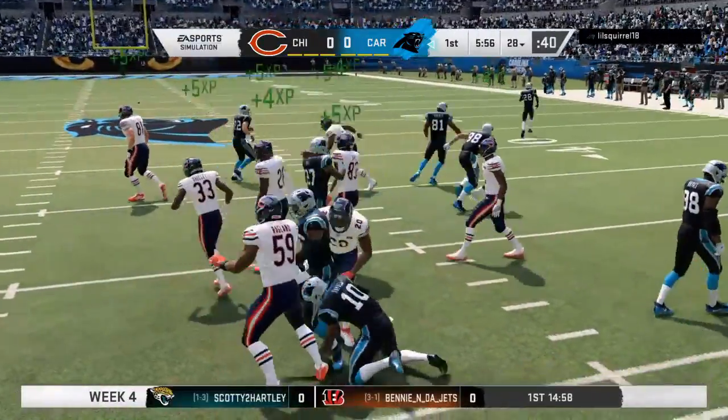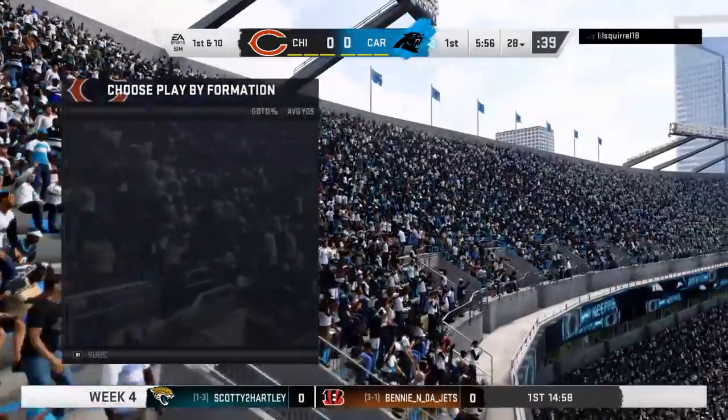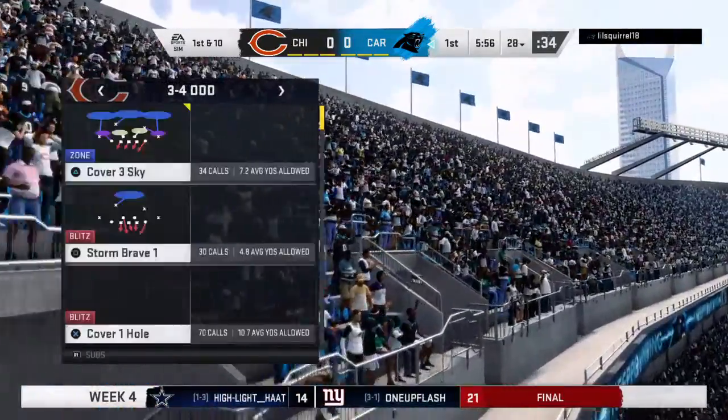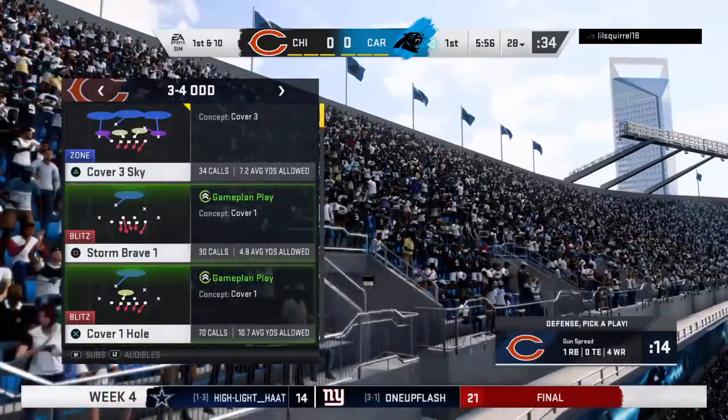And he's up across the 25 and down at the 28-yard line. The Panthers take over first and 10 at their own 28-yard line.